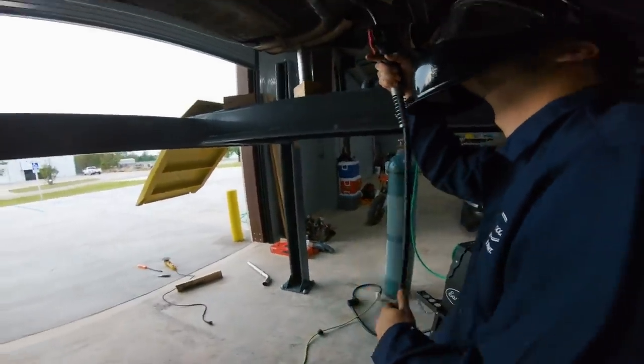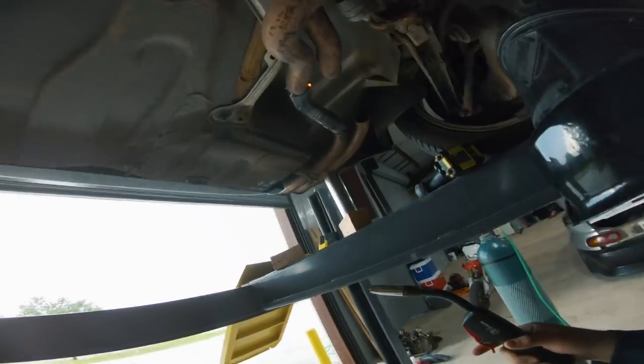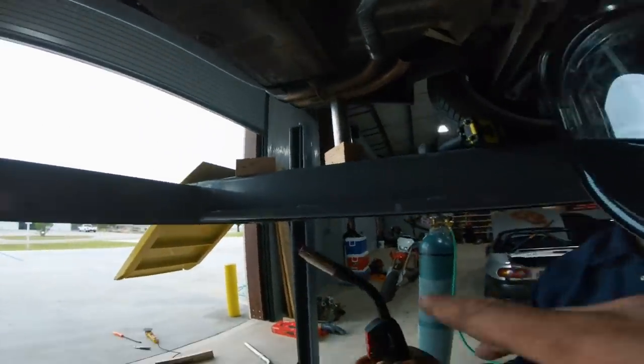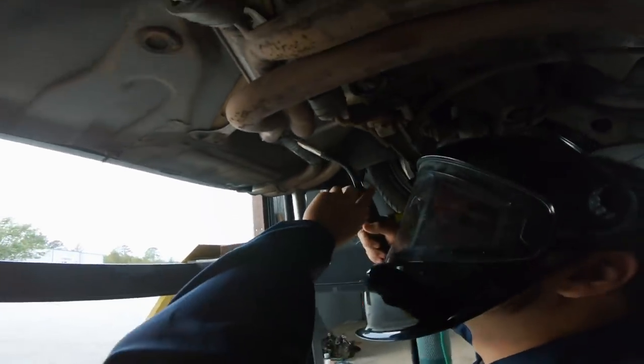Just make sure you don't touch the tip. Get closer. Ow. You gotta get closer. Like, not you, like the tip has to get closer, but you can't touch it. I know it's hard to do, but you gotta get that gas flow in there.